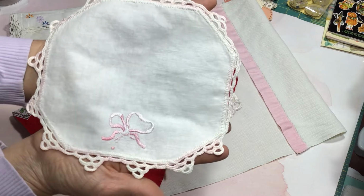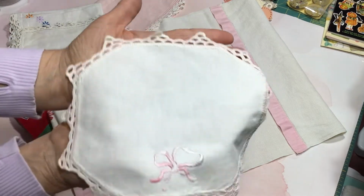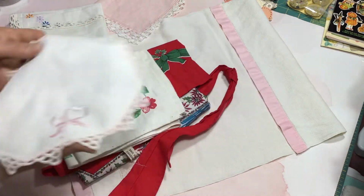So the first thing that I found was this cute little doily. It's a linen doily, and it has some pale pink embroidery and crocheted edging. So it was nice to find that.